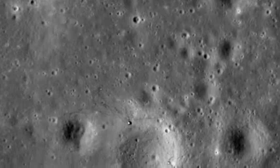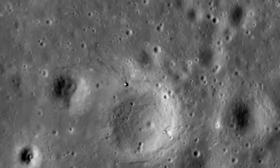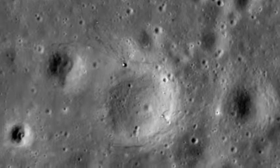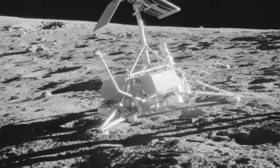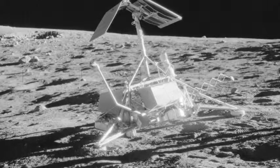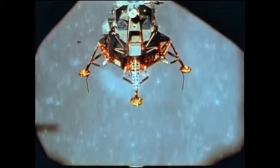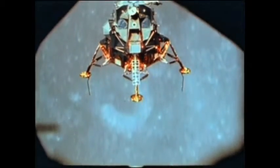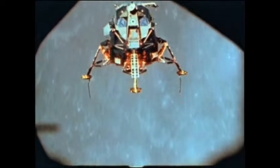To sample this treasure trove, the astronauts would land at a series of smaller craters about 45 kilometers away. On the edge of one was parked an unmanned lunar probe called Surveyor 3 that had landed there 2.5 years before. Conrad and Bean, aboard Intrepid, dropped down toward their target, a stretch of moonscape informally called Pete's Parking Lot.